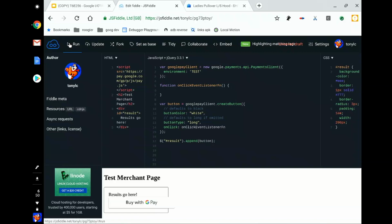If you happen to be developing on a responsive page, or if you just don't have real estate and you need a narrower button, you can easily change the button type to short to get a shorter button. And as I mentioned earlier, you don't need to fill in any of this at all. By default, we will always use the black button in the standard size.